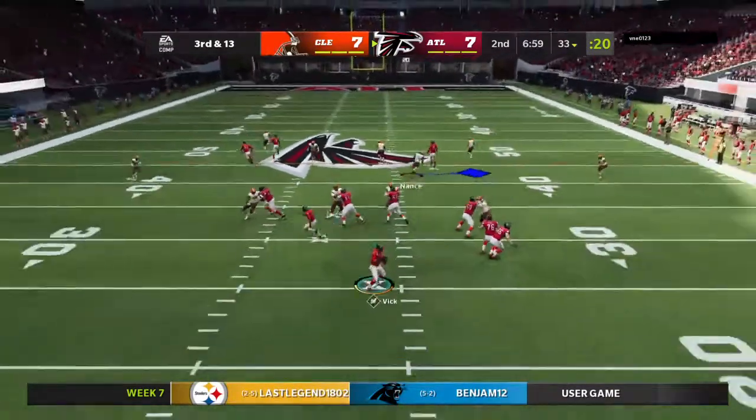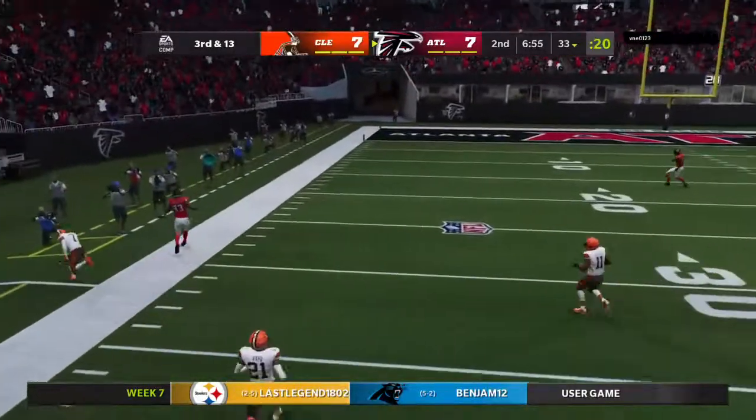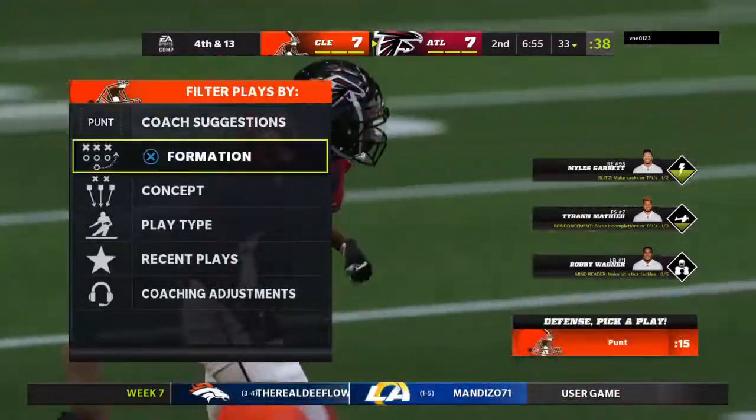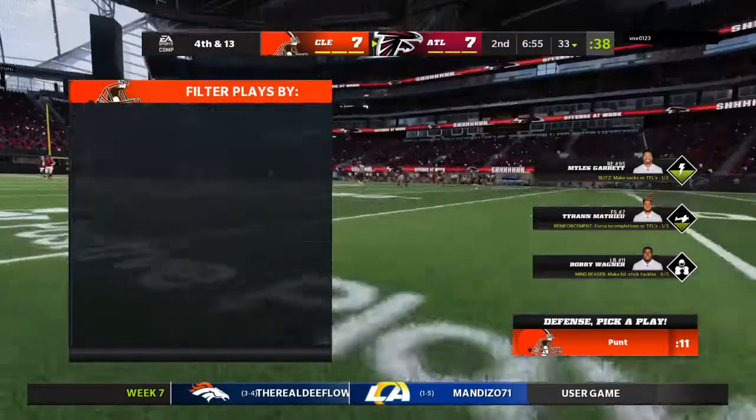Now on 3rd and long, they'll look to throw. Trying to lay one up deep. And he's caught on the sideline, but he's not going to have a first down. They say he was out of bounds, so a big call there. That brings up 4th.